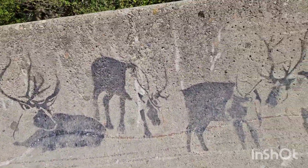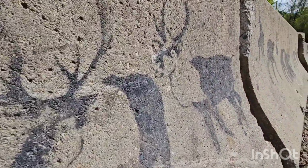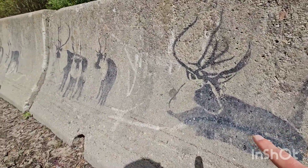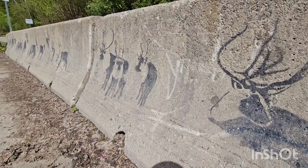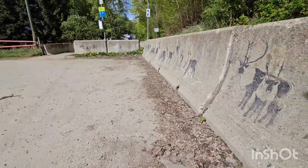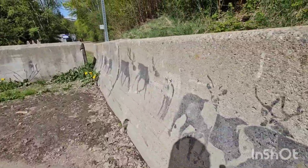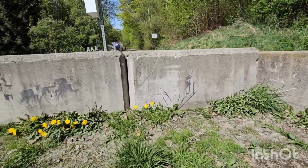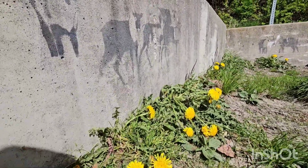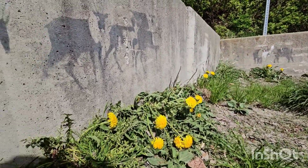You see, over here you can see more of it. A little bit better over here. And over here is one lying down. And there's a little bit more there, and a little bit more where that sign pole is, just right there. You see, we also got dandelions over here too, as you can see right there.